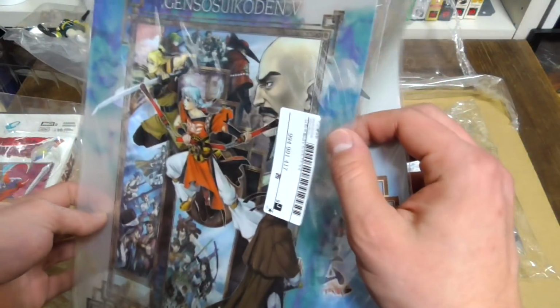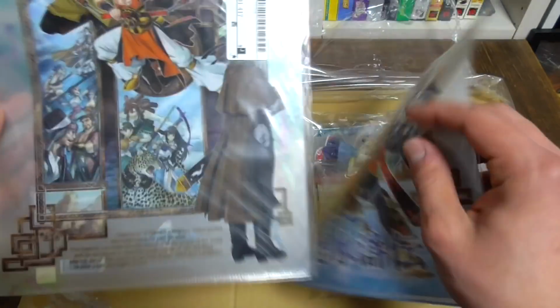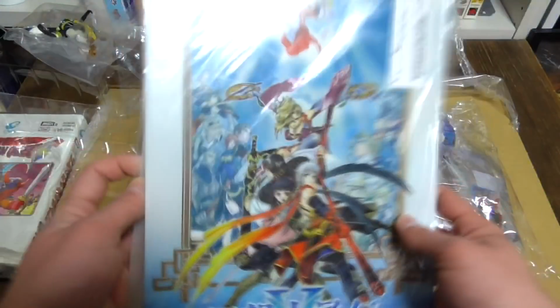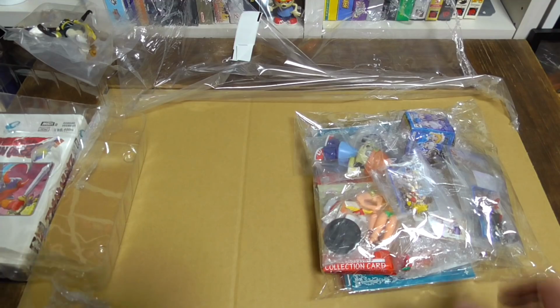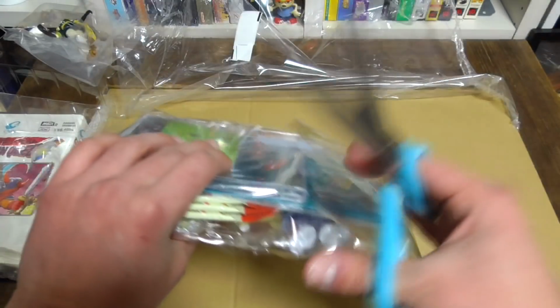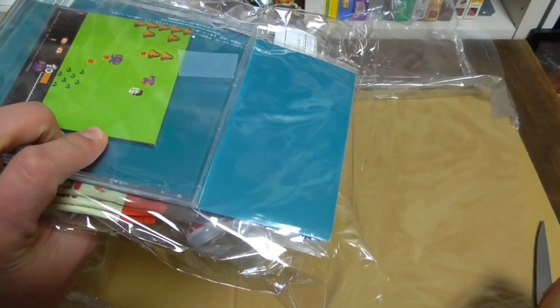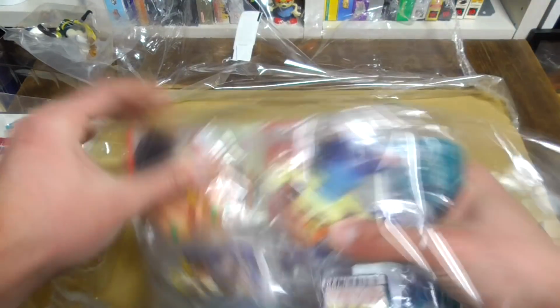Just clear files, little things. In Japan, people use these a lot. Clear files, you just put documents in them. Gensou Suikoden 5, 2 of them. I just love the artwork, so I wish there were a Suikoden 1 or 2, but those were super cheap as well, like $1 or less. Alright, and the last thing, a bunch of little tiny crap. And as you can see, there's some pretty cool stuff already, especially if you're an RPG fan. Oh wow, I didn't realize that thing was so small. Alright, well, let's take a look.